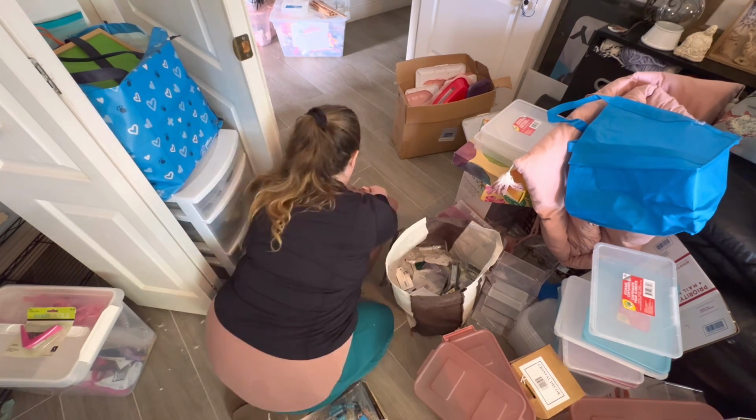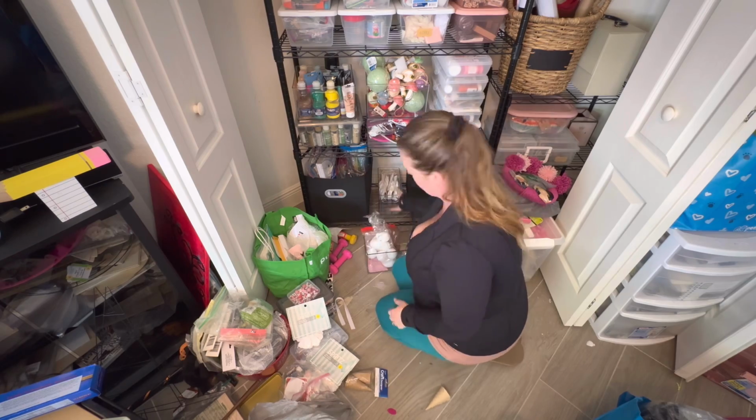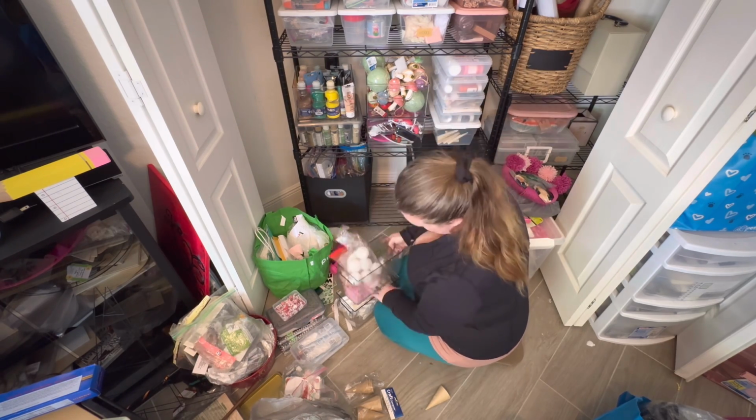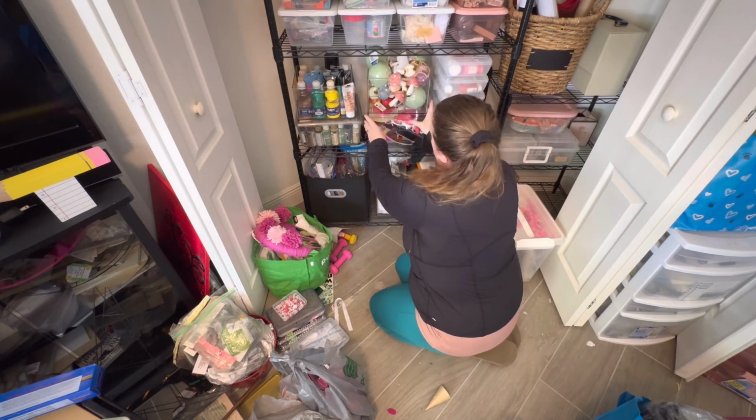All right, so let's start about starting the projects that you've been dreading. I want you to think of a space in your house. This could be your pantry. This could be an arts and crafts room. This could be your closet, laundry room, whatever it is. And I want you to grab a piece of paper and I want you to write that room down.